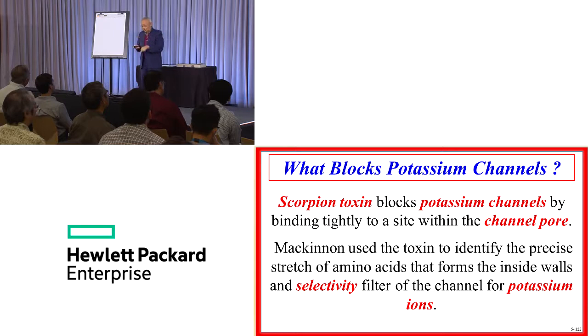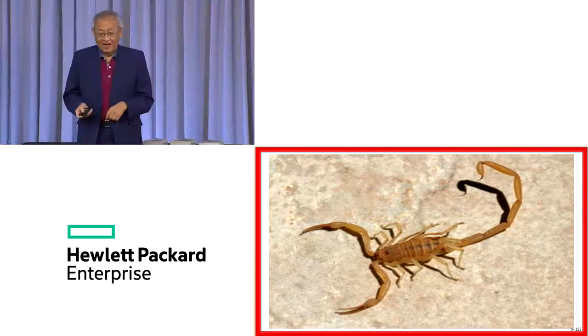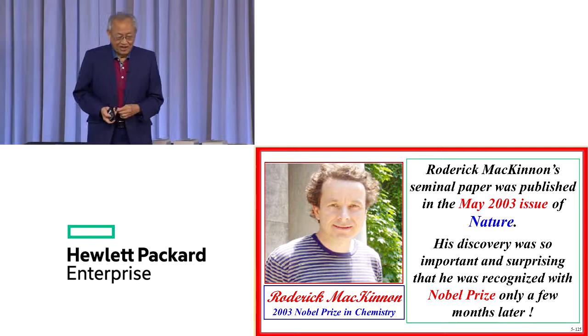And so the scorpion toxin turned out to be the real hero here. It's just like the Fugu, except this one plugs the potassium channel. And this led to a beautiful paper on the cover of Nature on May 1st of 2003. The writer is our hero today, Roderick MacKinnon. He was just a very young man from Harvard.